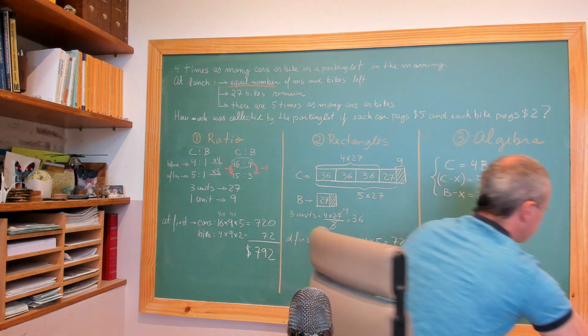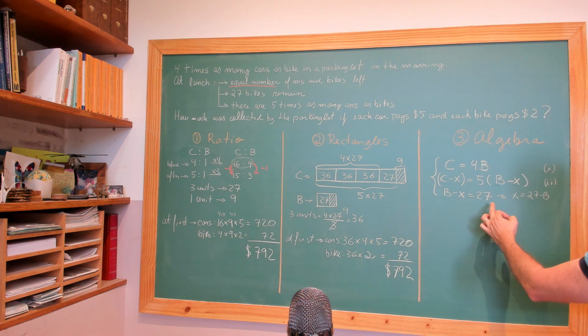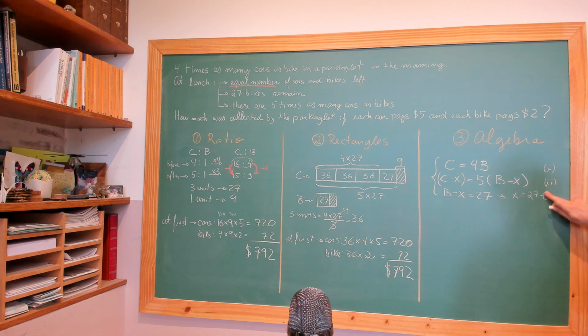Now let's call this one I to I. This one I'm going to rewrite, and I'm going to substitute everything here. So I'm going to do this. X is going to be 27 minus b. You see? Put x there, and no, if I put x there, b minus 27, sorry. 27. This is going to be the third equation.